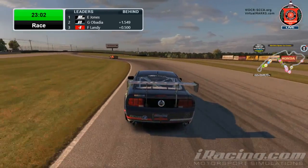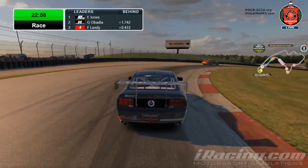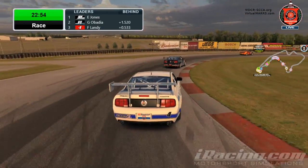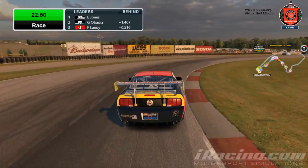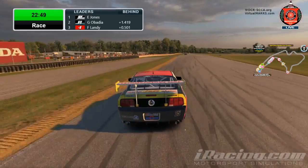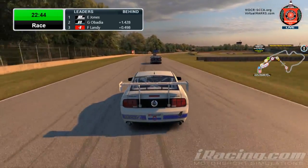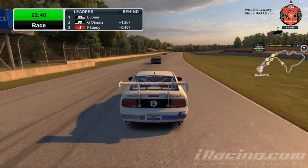Looking up at the front, Eric running pretty strong, about 1.5 seconds in front of Greg, which isn't a whole lot, but Forrest is still right there. He's not giving up any room either. A little bit of a gap between them and Gary, but not much. It's about a 5-second difference between the front and 4th place, so it's still a pretty close race.